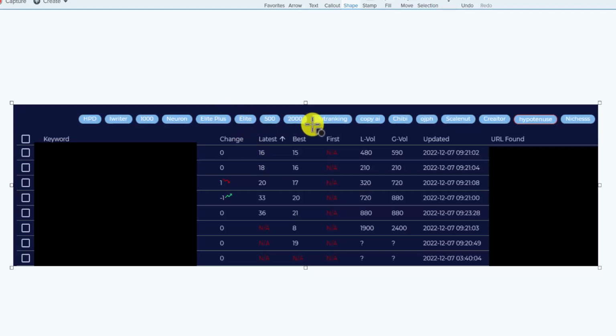The only other ones that have really done this as well are Copy AI and ScaleNut. And those are my top AI writers, but Hypotenuse is just doing something different. It's almost doing it even better than those other two. So definitely Hypotenuse is almost mind-blowing with the content that it's creating. And this just shows you proof. Yes, this is ranking, and this is a reason why you would be interested in getting this.